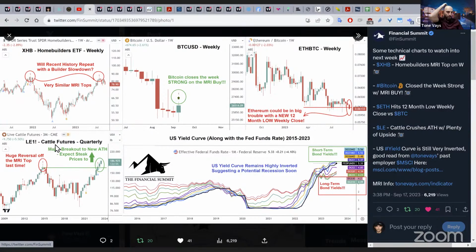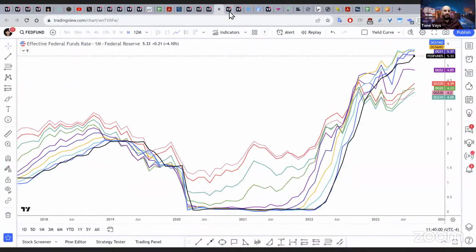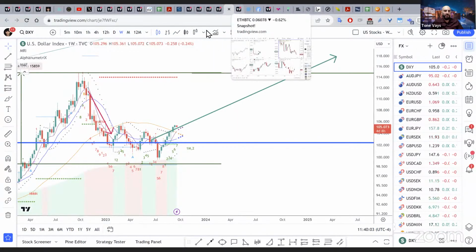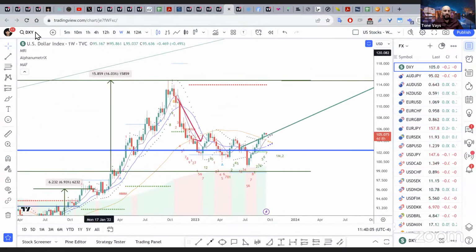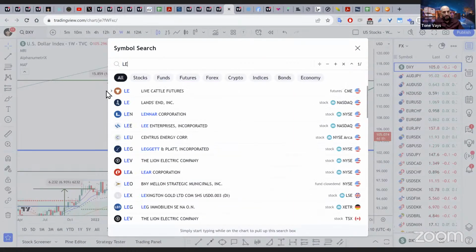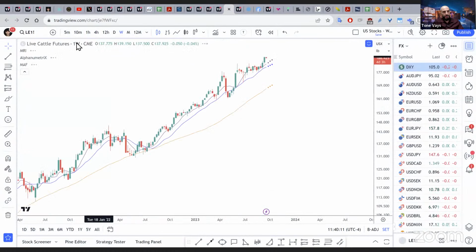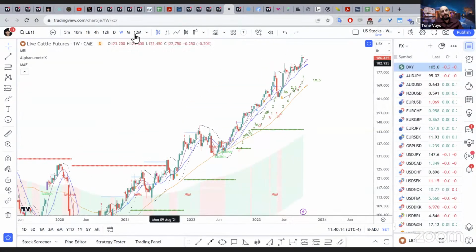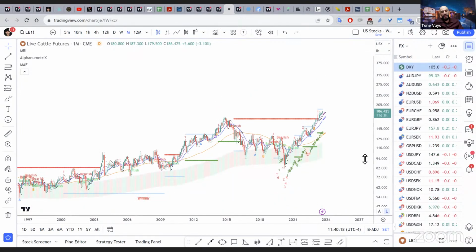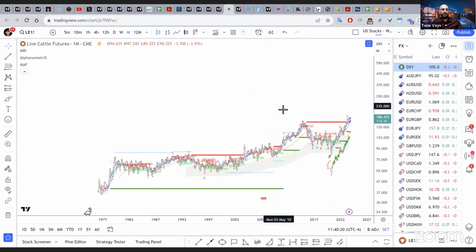And for those of you that eat steak, you have a problem. And the problem is this. I'm going to go straight to that chart. Where's my chart of cattle? Cattle futures, monthly. This is a new all-time high in the price of cattle.